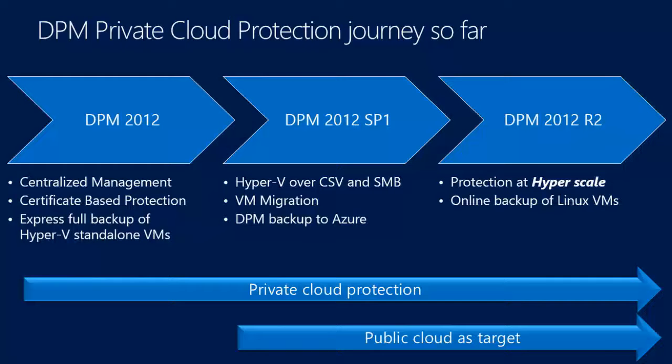If you move to, let's say, DPM 2012 R2, which is the latest version, let me focus on the key things you get. A, you get management at scale, because we have a feature called Central Console, which is a single pane of glass, and you can manage multiple DPM servers. B, you get efficient protection for Hyper-V over CSV and Hyper-V over SMB.